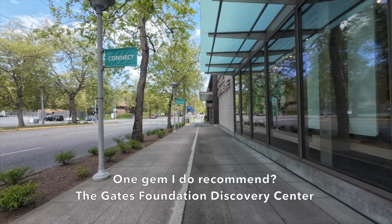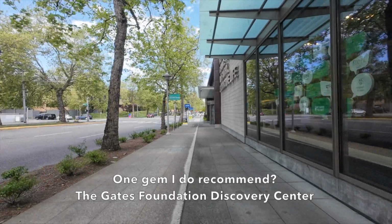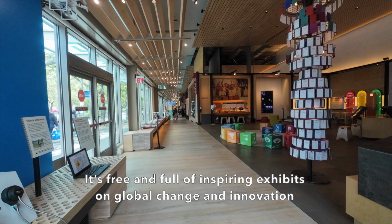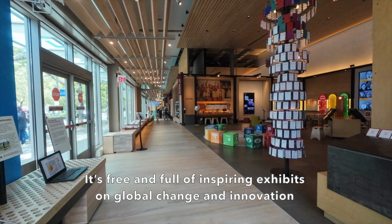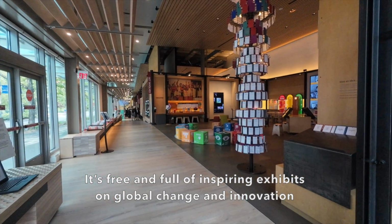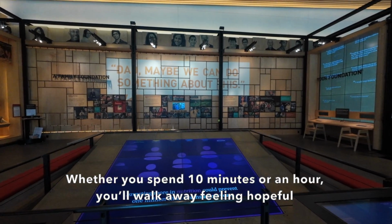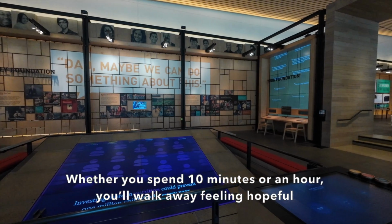One gem I do recommend: the Gates Foundation Discovery Center. It's free and full of inspiring exhibits on global change and innovation. Whether you spend 10 minutes or an hour, you'll walk away feeling hopeful.